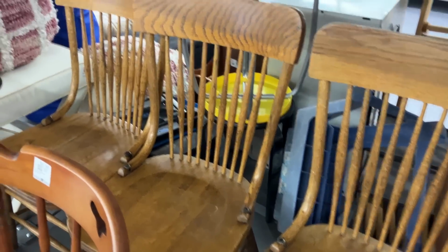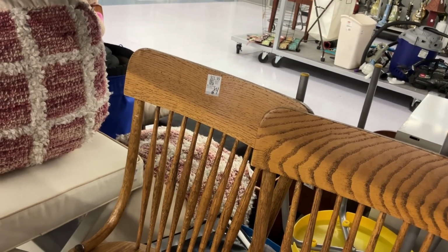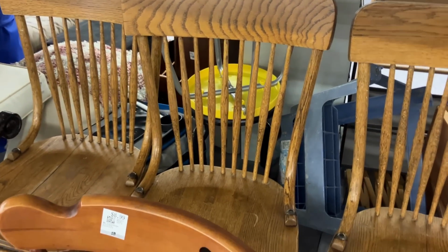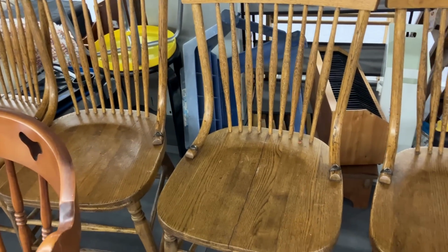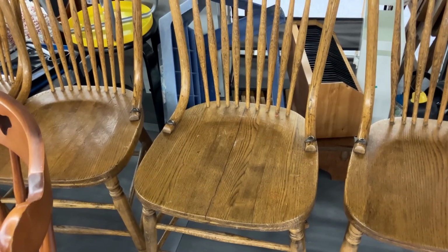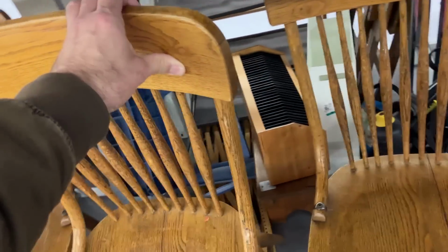And all 4 of these chairs, it's $11.99 for all 4 chairs. I'm telling you, my good folk, I have got to get myself back into a shop because these would go in the truck. Oh, well, how do you know they're antique?